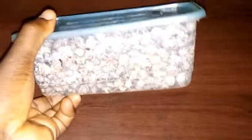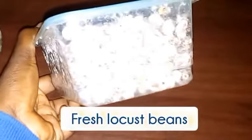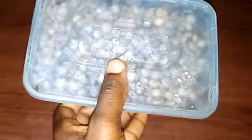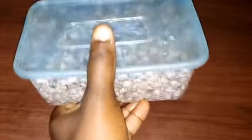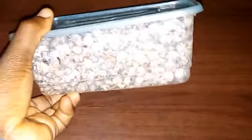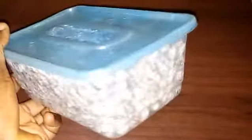So the next product is locust beans. So here is fresh locust beans. Actually, it is very fresh, stone free, prepared by us. Yes, sweet. It wasn't bought in the market. This one was prepared by us, and it has normal taste but salting. Like, you can eat it raw. It's not too salty, because we don't know those people that will like salty locust beans, and those people that want it salt free. So it has a normal taste but salting, you understand, and it's very, very okay.